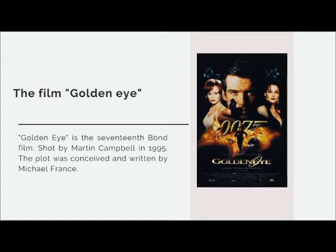GoldenEye is the 17th Bond film. Shot by Martin Campbell in 1995, the picture, unlike its predecessors, does not rely on the works of Ian Fleming. The plot was conceived and written by Michael France and further edited by other authors. The title of the film refers to Operation Goldeneye, which was developed during World War II by Ian Fleming, who was serving with the UK Naval Intelligence at that time. Here you can watch the clip for this famous film. In order not to watch the whole movie, you can see fragments of ads even in this clip, such as a car and a watch.